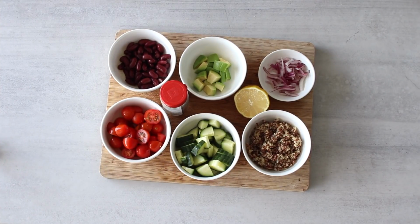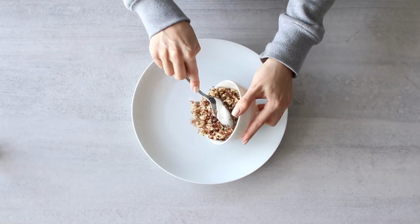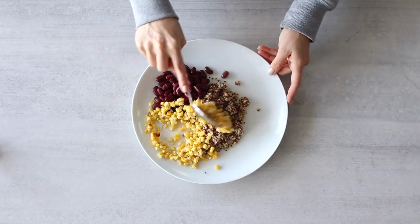I start by adding half a cup of cooked quinoa with about half a cup of cooked kidney beans. You could also use canned beans, just rinse them first. I prep all of my grains and my legumes at the start of the week. Then I measure out about half a cup of the corn and just toss those together.